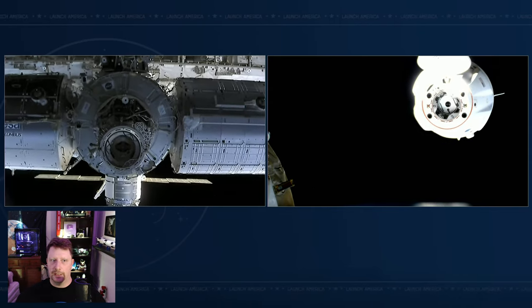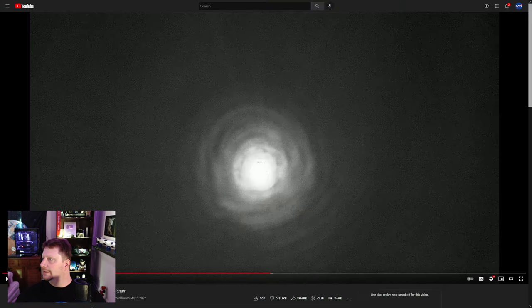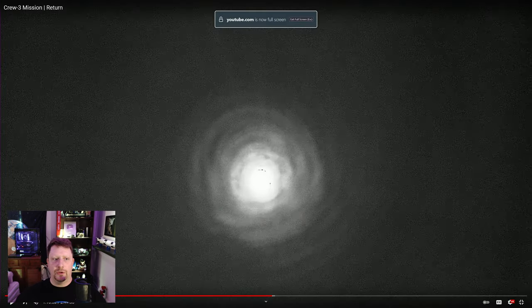Actually, before we look at that, there were some sweet views of the ISS as Crew Dragon pulled away. And here is the parachute deployment sequence.